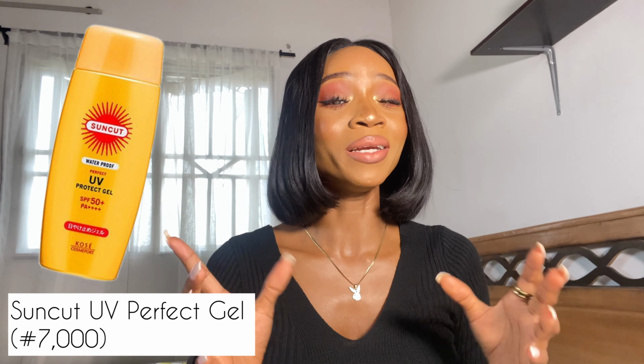But let me give you an example. If you get the Sun-Cut UV Perfect Gel, and that's the recommended sunscreen, honestly, I've been using it. I absolutely love it. This is a picture here. If you get that, it's about, I think, 100 to 150 ml. A two-finger spread is okay. You can use that one bottle for 1 to 2 months.